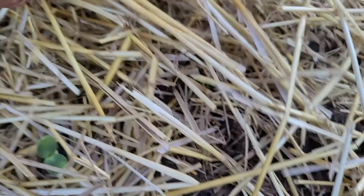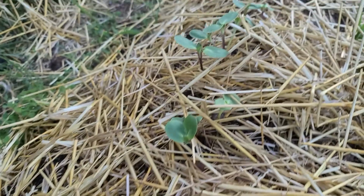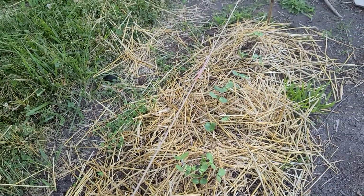I don't know if it's because it was, oh, some missing in here. Oh no, they're still in there. They're popping up. I don't know if it's because we planted them in manure or what, but they're popping up. We'll obviously have to thin them out because you can't have mammoth sunflowers growing that close together. They're giant. That sunflower was grown by a neighbor when I lived in Aurora.